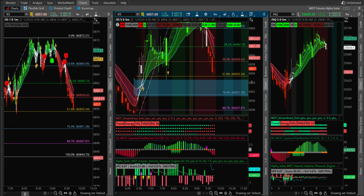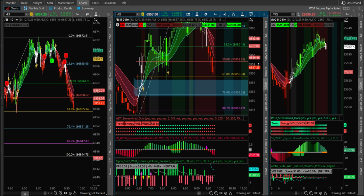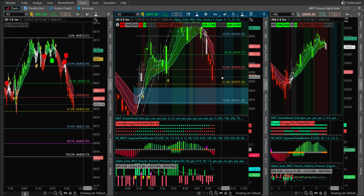But again, the indicators can just assume a lot of things, but at the end of the day, it's just the price action that is gonna decide what is gonna happen in the market. So it's super important for you guys to learn how to read price action. That's the number one indicator.